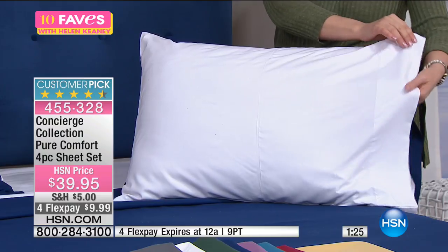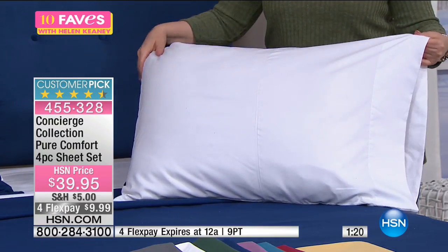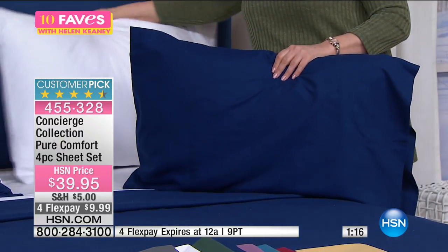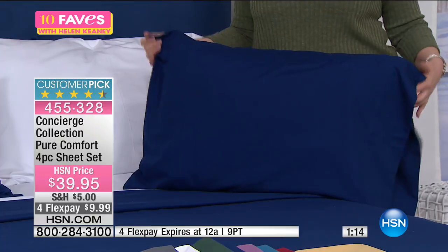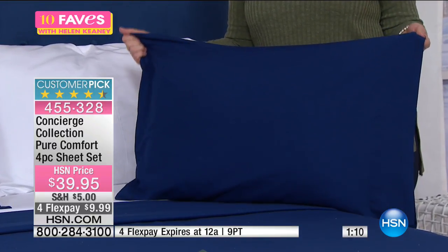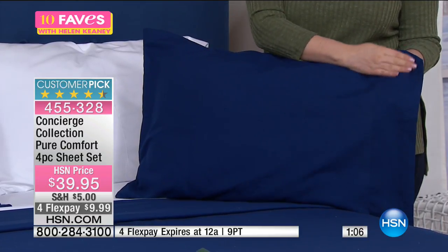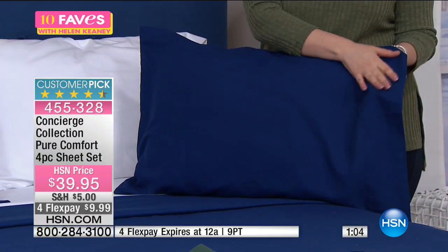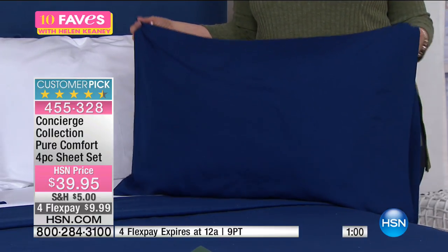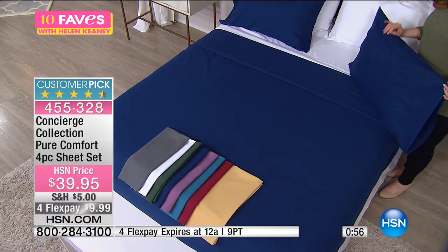These are a heavier gauge. Some microfiber is very lightweight, but this is not that light, wispy kind. This is a more dense weave, but it has everything that you love, like that rose petal softness. The item number is 455-328, and the FlexPay expires at midnight. So the special is for today and for today only.